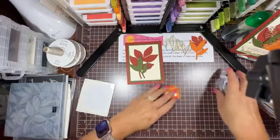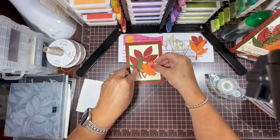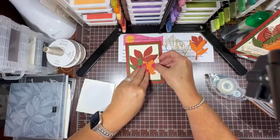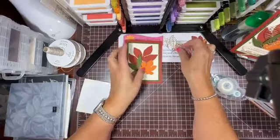And we'll just add a little bit of seal so it sticks to the other leaf. And we'll put that maybe right about here. I think that looks good. Okay, so that's our base. Now let's start putting in some gold.